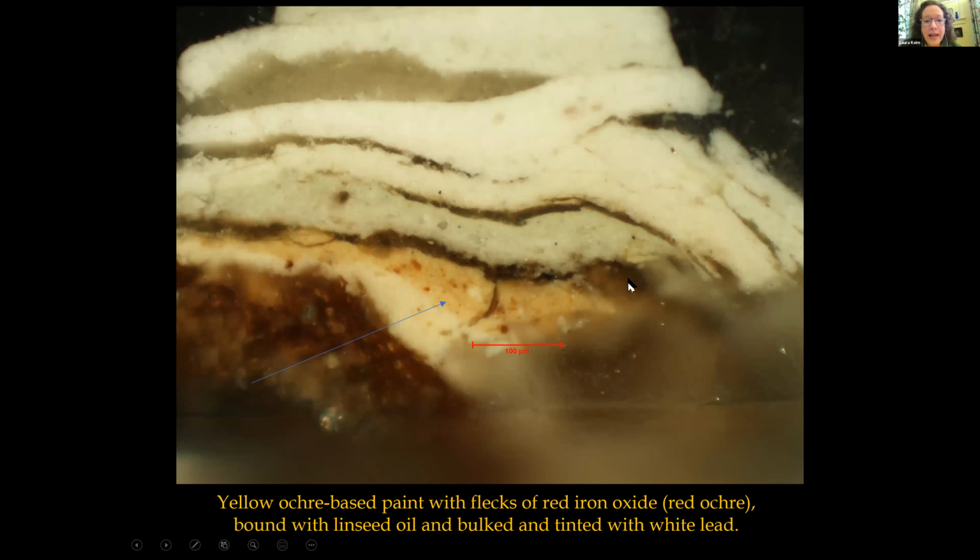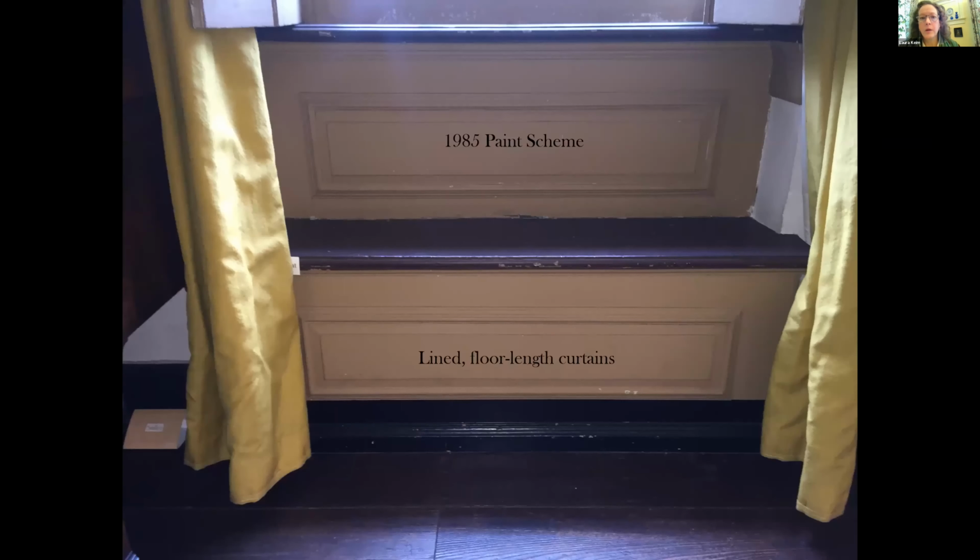So this layer that she found is an ochre-based paint with flecks of red iron oxide or red ochre. So this is an iron-based pigment bound with linseed oil and bulked and tinted with white lead, which is not surprising. And of course, we didn't use lead in the recreated paint. We used a titanium white. But I'm just highlighting again the 1985 paint scheme I mentioned earlier with these dark complements.